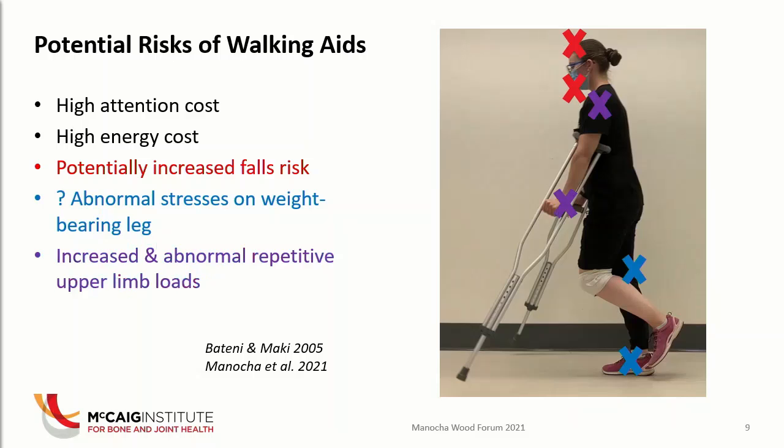And the last thing to think about, and this is where a lot of my research has been done, is that using a walking aid obviously results in different forces being put through the upper body than if people aren't using walking aids. And so this can lead to extra stress on joints, bones, nerves, and blood vessels. And this can lead to injury or even just pain at the shoulder or the wrist.